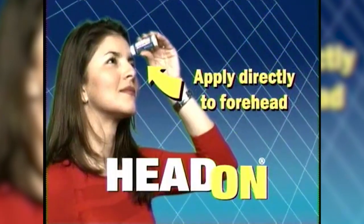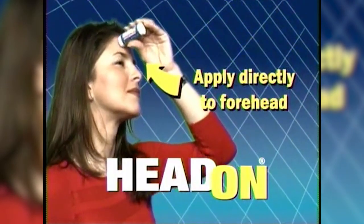I've also been thinking the whole entire time, head on sporran, worn around the waist. I was thinking of the whole apply directly to the crotch. Head on sporran, apply directly to the crotch. Oh my God. Head on, apply directly to the forehead. This is going to be such a fun segment to film. There's going to be so many jokes in this one. I love it.